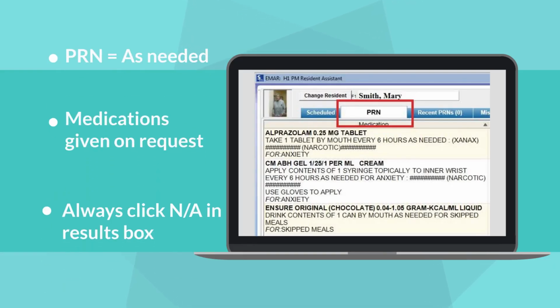PRN medications are meds given on request or on an as-needed basis. If you give a PRN med, you need to record it in the EMAR under the PRNs tab. Make sure to click on NA in the result box for all PRNs. If the medication is a controlled substance, you will need to sign the narcotic count sheet and subtract the pill from the inventory listed. Please make sure to sign as soon as you punch the med out.